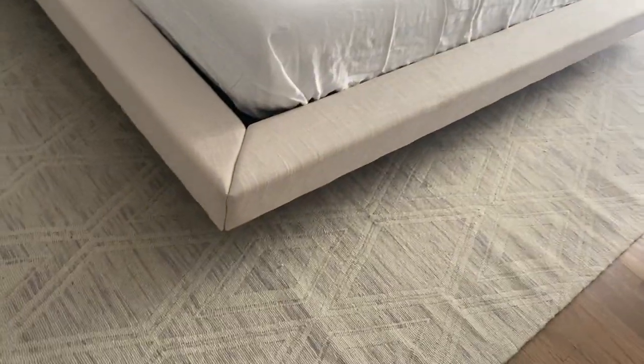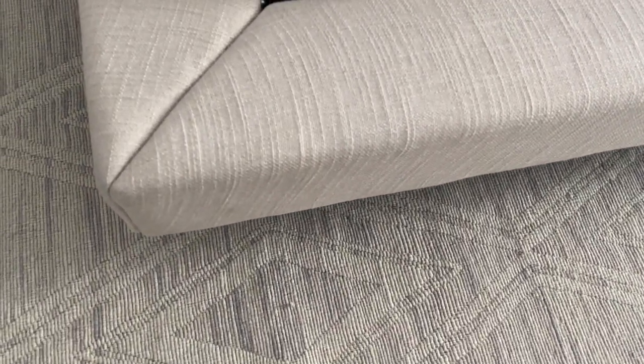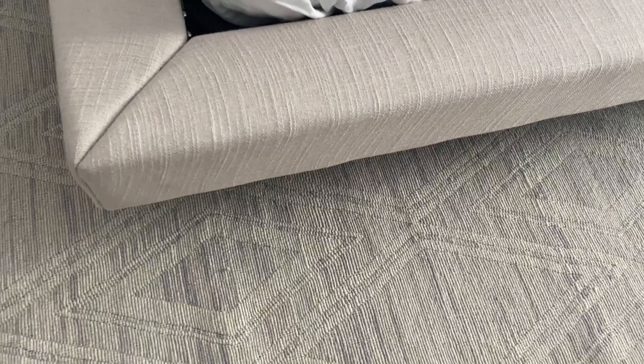Oh, I wanted to show you, this is the carpet that I got from, guess where? Home Goods. And I really love how it ties into the bed. If you guys can see, the colors are just very complimentary to one another.